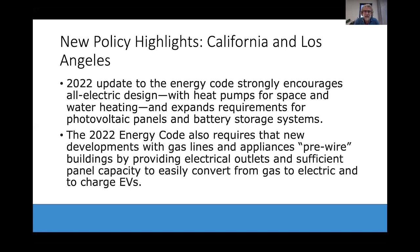And then at the local level in the city of Los Angeles, there is a benchmarking requirement. Buildings over 25,000 square feet in Los Angeles need to report annual energy use. And if you don't achieve savings over a 5-year period, you're required to do an audit and retro-commissioning.